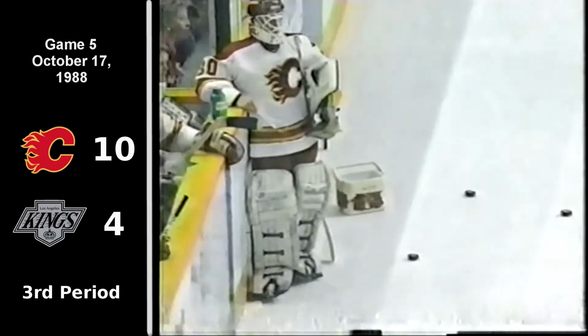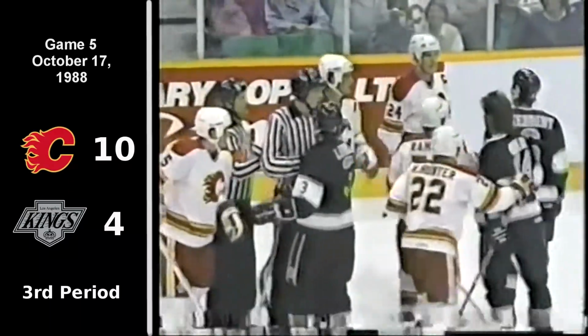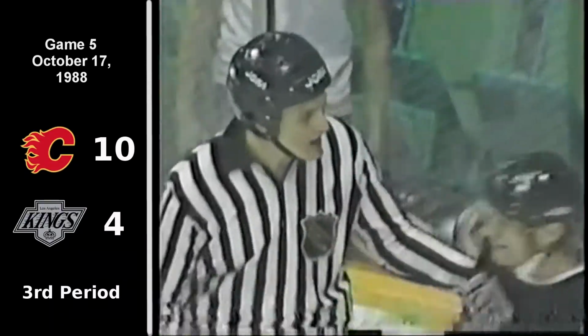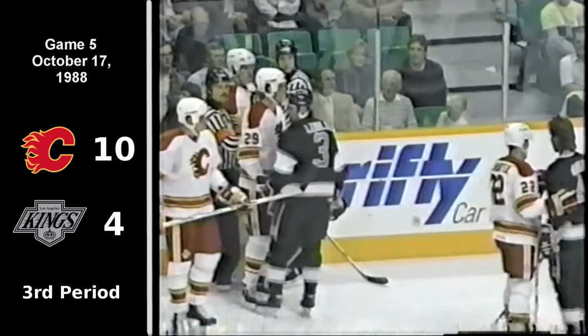We're going to, if he doesn't get things settled down, have something break out. And what he ought to do right now is just start handing out some penalties. This is ridiculous. Everybody's waltzing around. Tempers are short. One linesman has McSorley all the way back at one end of the ice here. And Playfair is going to get a misconduct. And the game is 10-4 in favor of the Flames.